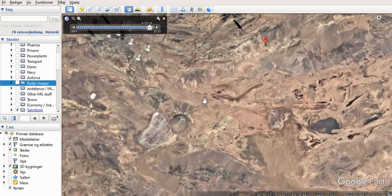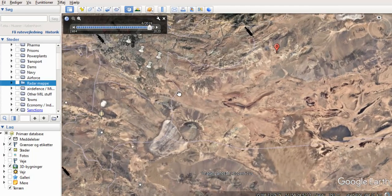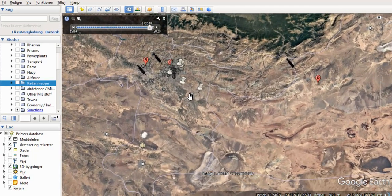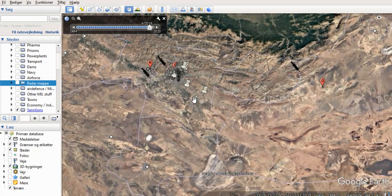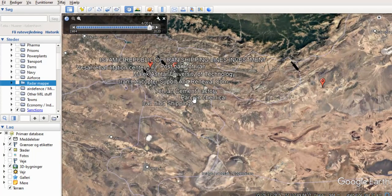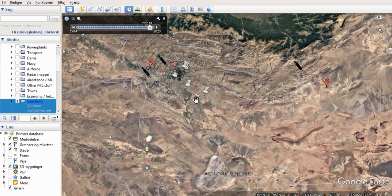The white pins are companies that have been involved in smuggling one way or the other and are on a sanctions list. In Iran, in Tehran, there are a few hundred. I'm not going to click on them, but I'm going to show you one of them.